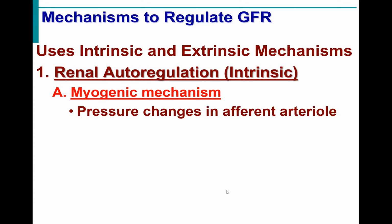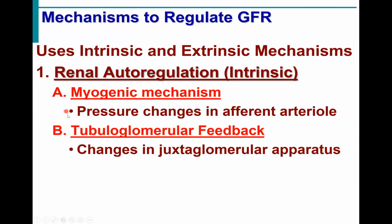I need to bring that back up. Excellent. All right, so again, pressure changes in the afferent arteriole. The second is our tubular glomerular feedback. This is the stuff that we talked about at the last class. Our tubular glomerular feedback is what is occurring in our juxtaglomerular apparatus.